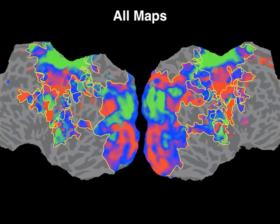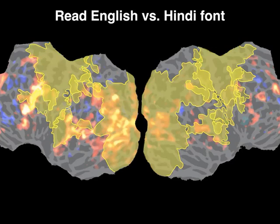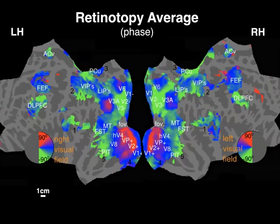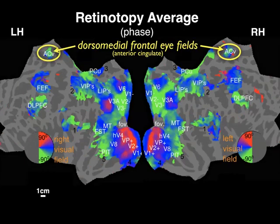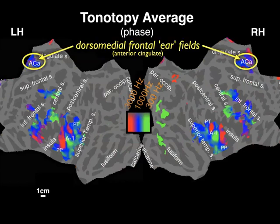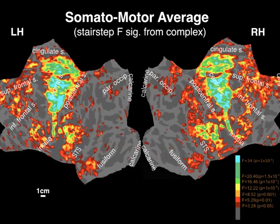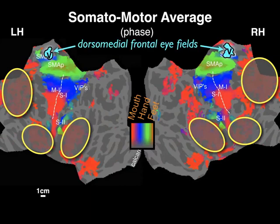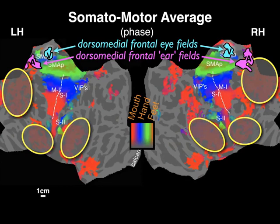Let's see where that is relative to the maps. Well, a lot of it overlaps the maps. So we actually did this correctly across about 20 subjects. Here's visual maps, including the dorsolateral, the dorsomedial frontal eye fields in the cingulate sulcus there. Here's our auditory maps, and that includes what I would call the dorsomedial frontal ear fields. Here's body maps with a lot of motion artifact, which we can get rid of with ICA. And if we put the dorsomedial frontal eye fields and the dorsomedial frontal quote-unquote ear fields, you can see they're kind of like on either side of the supplementary motor areas.